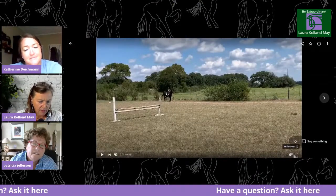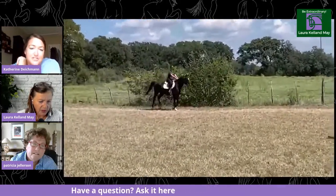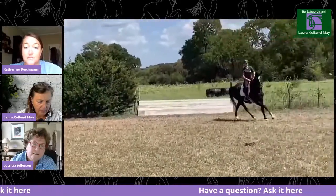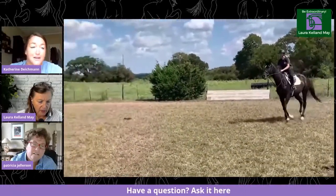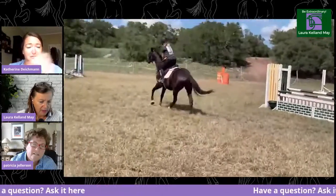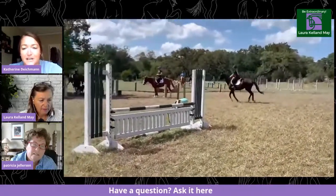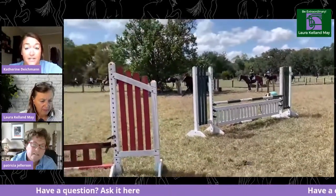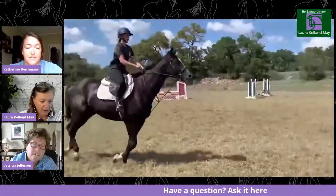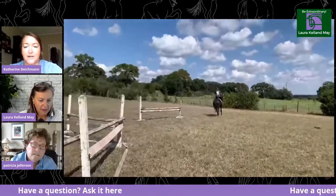Yeah, this is another student of mine. And what's the exercise? So this is just a little course that I like to do. This horse is big, gangly. He's my personal horse. As trainers, you know that your personal horses get put on the back burner a little bit, so he's a little out of shape, but he just gets really long in his step. He's got a long neck, long body, so he gets a little too, I call it strung out. His hind end trails behind him.